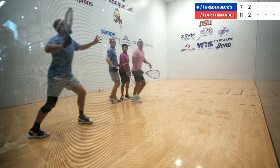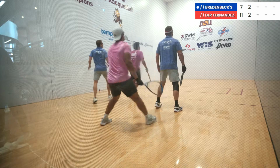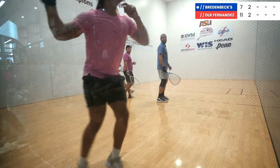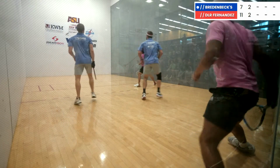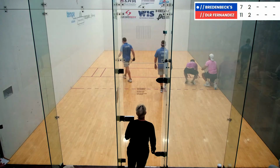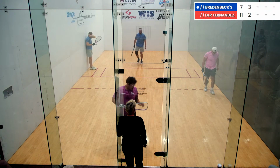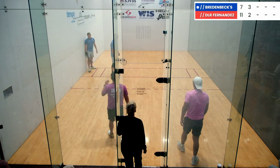Sebastian has to go up top here. Ceiling ball exchange. Oh, Sam with a good wide angle pass. Sebastian has to go up top. Jake set up. Great down the line there from Jake. That was textbook racquetball right there. Wait for your opportunity. Good ceiling ball exchanges. Right down the line. Fran Davis would approve of that rally right there.